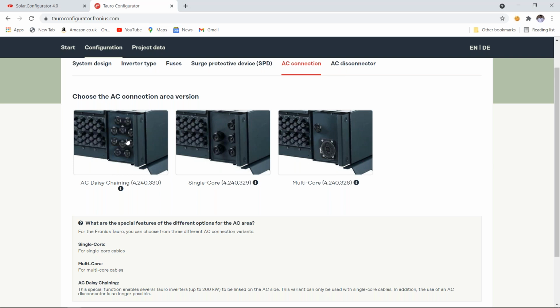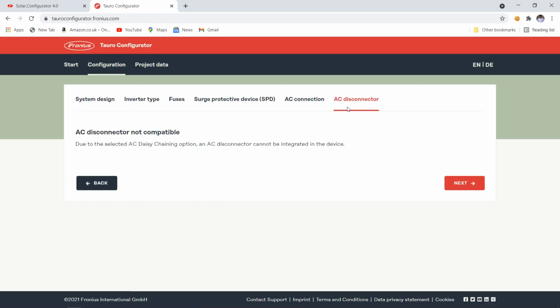Once you have done that, let me select the AC daisy chaining option. You now have to go for the AC disconnector. Here you have the indication that you don't have the option for AC disconnector because of the AC daisy chaining, because there will not be enough space to implement the AC disconnect switch. If you select either the single core option or the multi-core option, you will be able to have the AC disconnect. So that's how you do your configuration on the Tauro configurator.